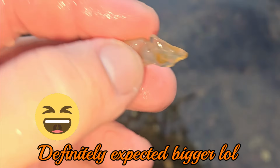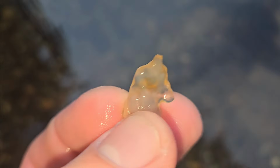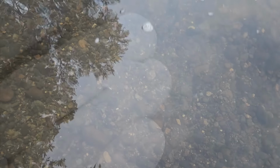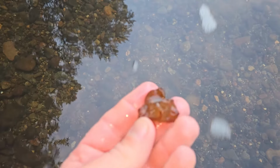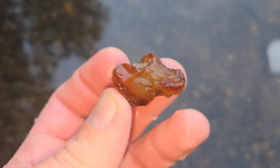Ah, it's mostly flat. Very translucent though. That is interesting. Let's hope there's a bigger one. I am hesitating to call this the find of the day, but I just picked this up out of the river. Very nice.